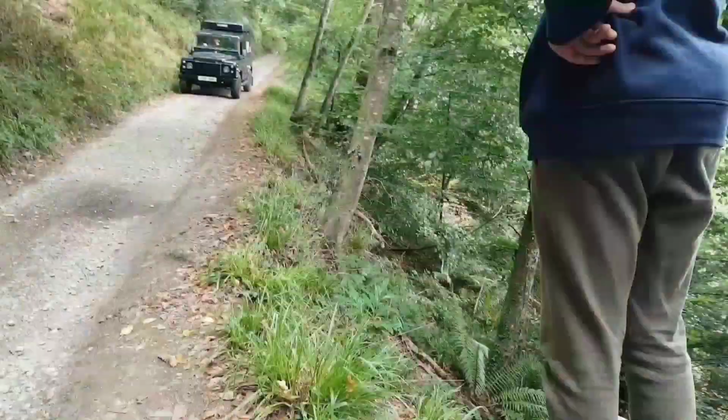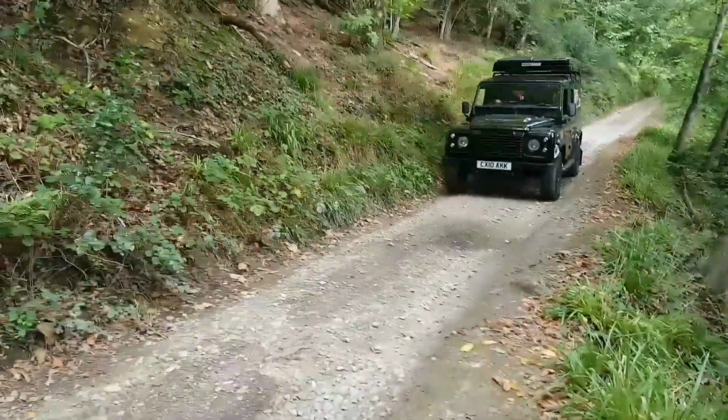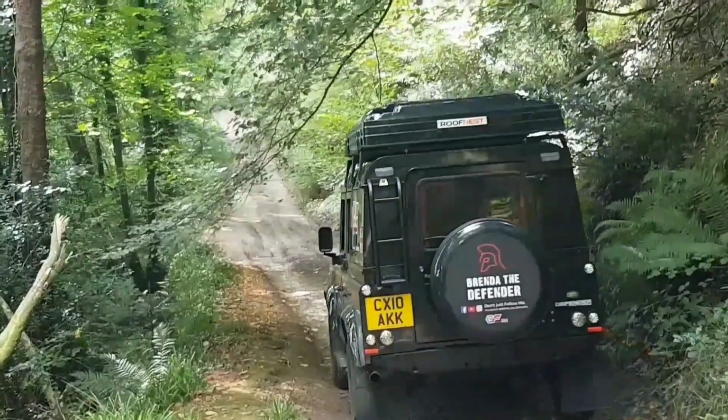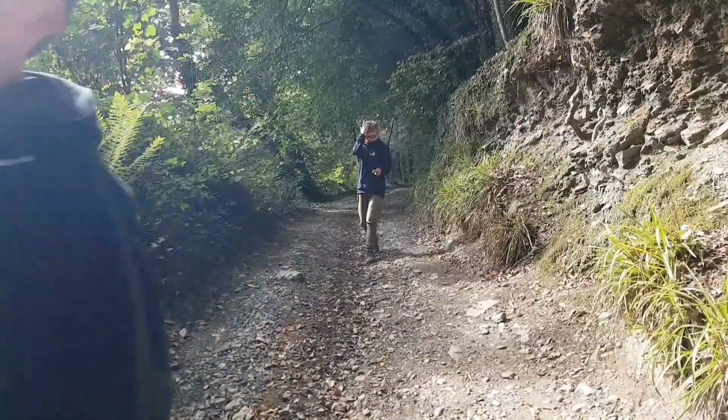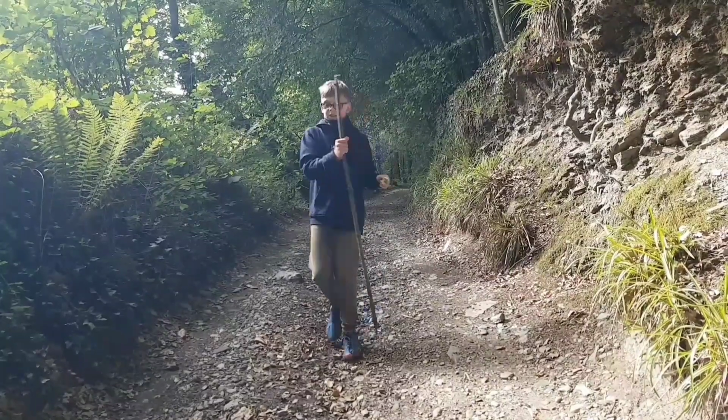Oh, there's a 4x4 coming. Awesome. Oh, wicked. Woo! Okay. Yeah, that's wicked. Absolutely tackling this. Awesome. Legend. I really like the way you said that.